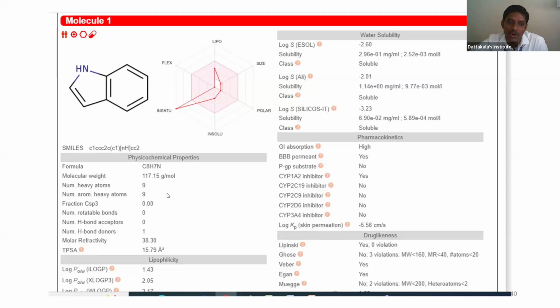Physicochemical properties, that is molecular weight, molecular formula, number of heavy atoms, number of aromatic atoms, number of rotatable bonds, lipophilicity characters, log P values, water solubility property, then pharmacokinetic properties, that is absorption, GI absorption, blood-brain barrier permeation property, like that, Lipinski rule violations, drug likeness. These things we will get.